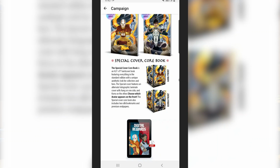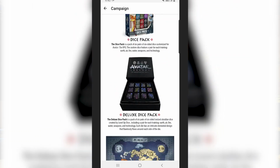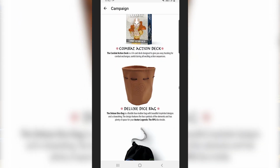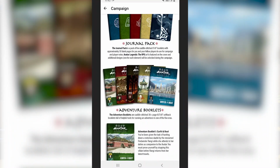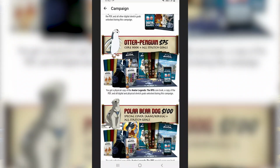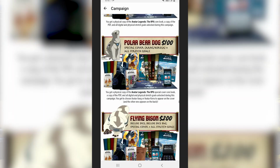Let's see what the physical copies are. All right, so for this game, the physical stuff includes a dice pack, a cloth map, an action deck, a deluxe dice bag, some more dice bags, a journal pack, and an adventure booklet. So it looks like there's a lot of things that will come with this. And again, it shows you what comes with each pledge. So the Otter Penguin, core book, all stretch goals, $75. You may be able to sell each of those components for $10 to $20 a piece, just for the dice. So you might make your money really fast by breaking it up into pieces, selling it all separately, because that might be the only way people can get those extra components. Again, a little risky, but it can be fun, and you might end up finding some games that you want to play and keep yourself.